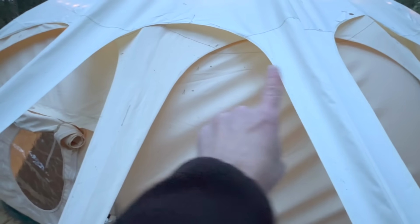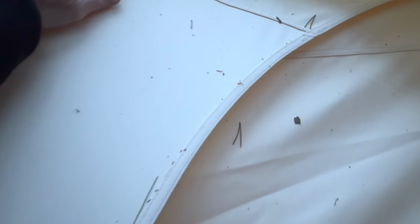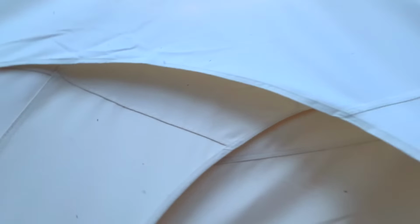Again, this doesn't match up because it's from a different company. But you can tell, I just try to keep it brushed off. There's lots of debris just from the pine trees, and it's just good to try to keep it cleaned off.